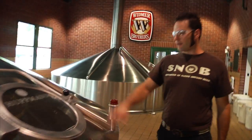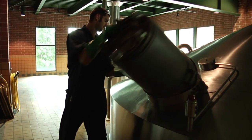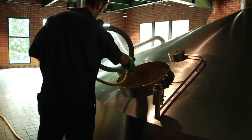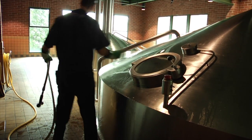So you can see the kettle right here. This is the brew kettle. This is where all the action really happens. So this is where you're going to boil the wort. At this stage, you're going to add the hops. You're also going to be sterilizing the wort. So we'll take a walk into the hop cooler here.